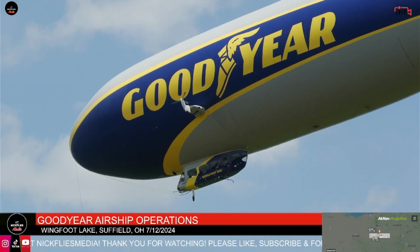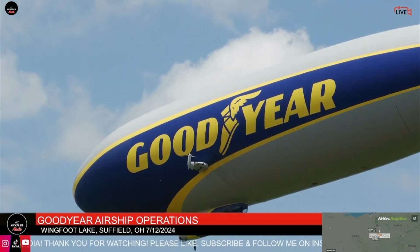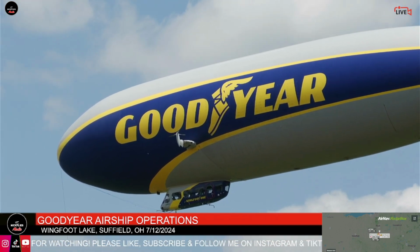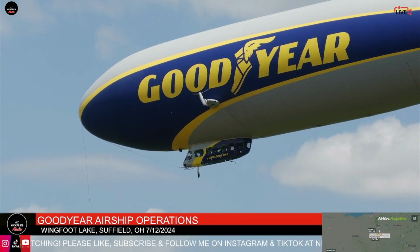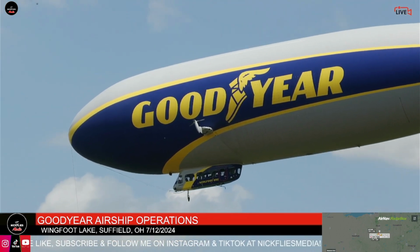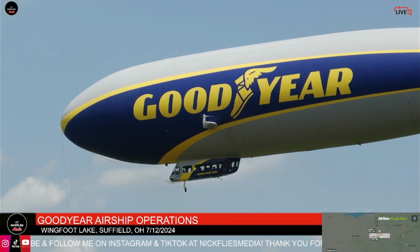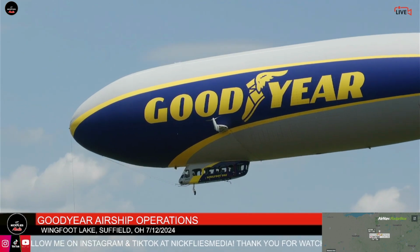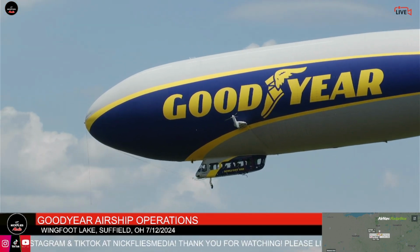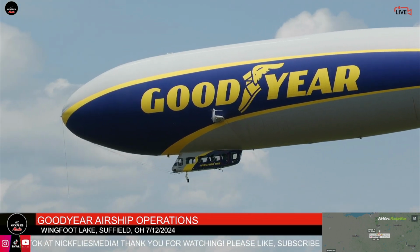Goodyear for almost 100 years has built and operated airships. The first one was the Pilgrim, which first flew in 1925. Of course, they built over 100 airships during World War II for submarine spotting and things like that. They built the two rigid airships over in Akron at the air dock, the Akron and Macon, the two 700-plus foot long airships that flew. Both unfortunately were involved in accidents. Over the years, Goodyear's used these airships for public relations, sporting events, all kinds of different things.